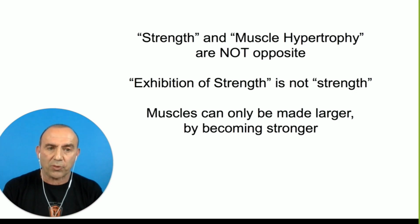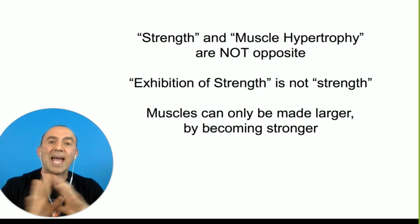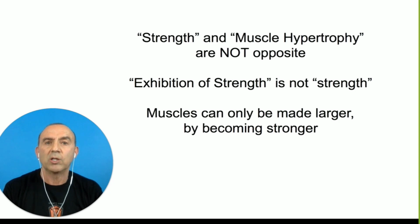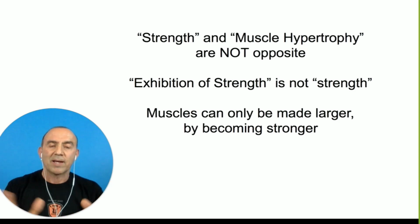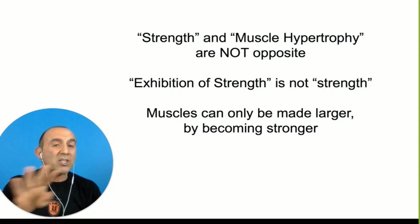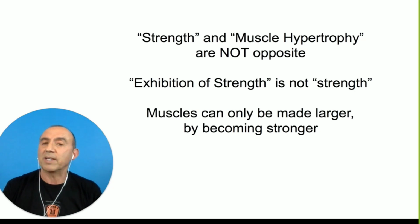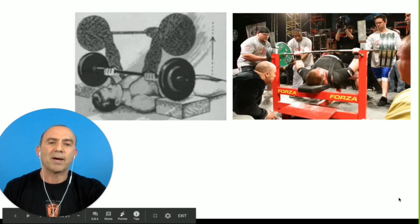Exhibition of strength is not strength building. Strength building happens anytime you challenge a muscle with resistance. That's strength building. So the belief that exhibition of strength, like how much do you bench, how much do you squat, how much do you overhead press, that only those lifts build strength is ridiculous, right? All lifts build strength. Muscles can only be made larger by becoming stronger.